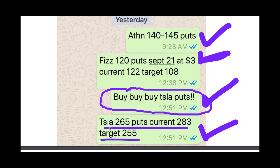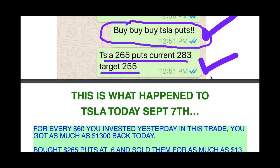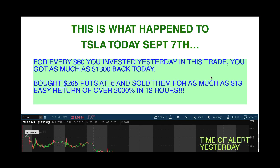And specifically, we recommended buying Tesla 265 puts, which at the time was trading at $283. And we're suggesting that by today, it was going to hit a target price of $255. You can clearly see a couple of other alerts that were sent out: ATHN, 140, 145 bucks. That stock fell as well today. Fizz, F-I-Z-Z, 120 put September 21st. That dropped $8 today. Okay, but here, let's take a look specifically at what happened with Tesla, right?